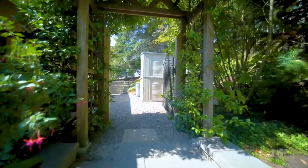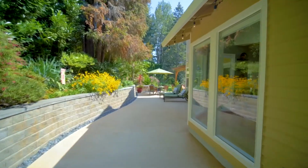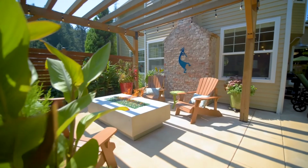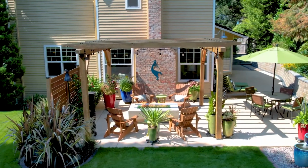The expansive outdoor spaces are ready for entertaining, surrounded by lush landscaping and custom water features, where it's easy to savor the moment and make memories with friends and family.